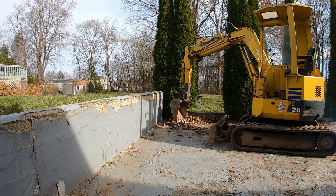I got the Komatsu PC28. I'm breaking up this patio with a retaining wall here. I gotta collapse it, break it up, pile it up, and then get ready to load it up to haul it out. And then we're gonna set up, grade it up, and put a new retaining wall up and pour a new patio. But right now I'm excavating everything out.